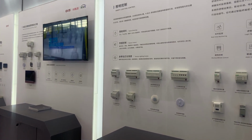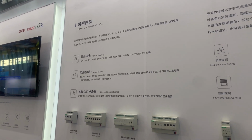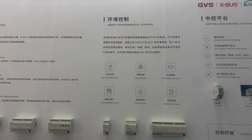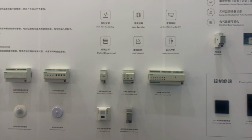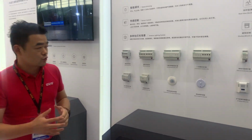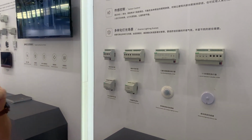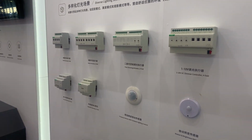For the smart building, we have different function blocks. For example, we have smart lighting control, smart environmental control, and a centralized control platform. And for all these modules, as you can see here, we have multifunctional actuators, dimming actuators, DALI, and different sensors and converters to help realize the smart home functions.